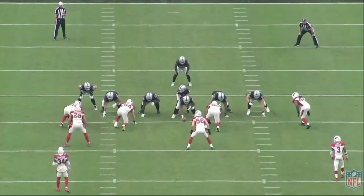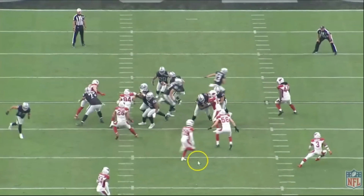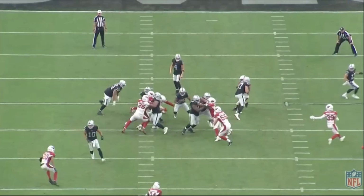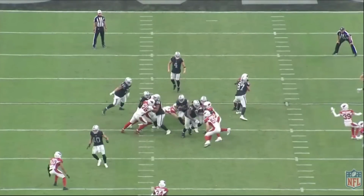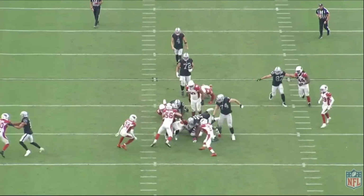Some people might not think about it, but this defensive tackle is in a 2-eye technique, and it's a very hard reach for any tackle to get to a 2-eye aligned defensive lineman. But yeah, here Kolton Miller and John Simpson, they're able to make it happen. John Simpson does a good job pushing and then getting up to the next level. Kolton Miller does a great job reaching and sealing off. And of course, you see Josh Jacobs pick up a nice chunk of yards.